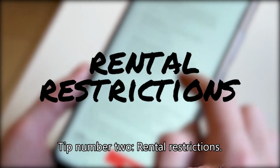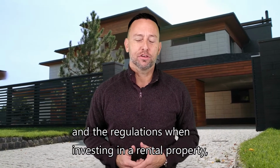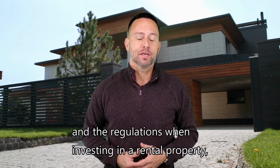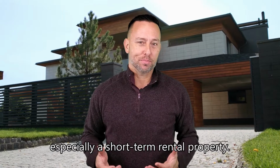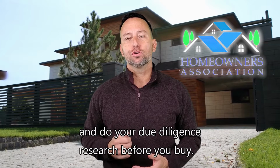Tip number two, rental restrictions. You have to pay attention to what the rules and regulations are when investing in a rental property, especially a short-term rental property. You should definitely contact any HOAs directly and do your due diligence research before you buy.